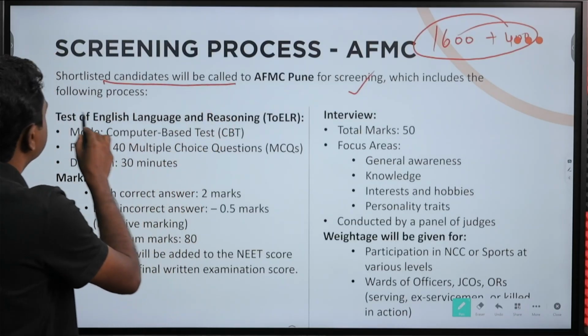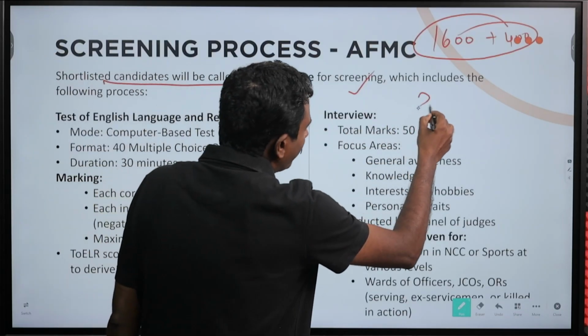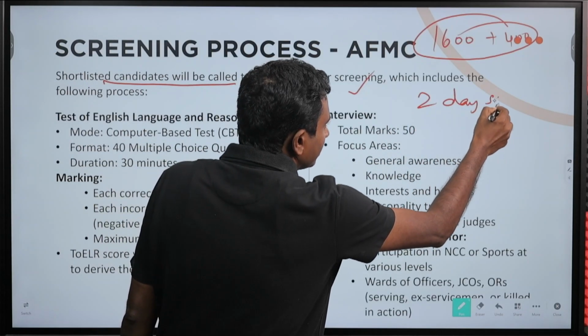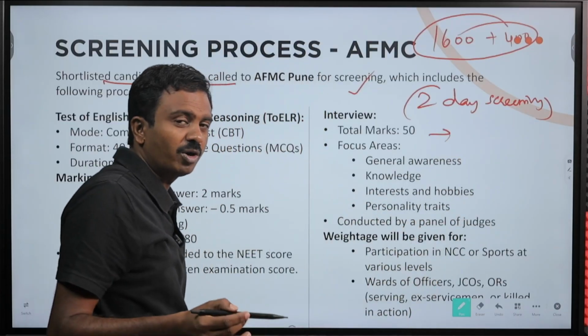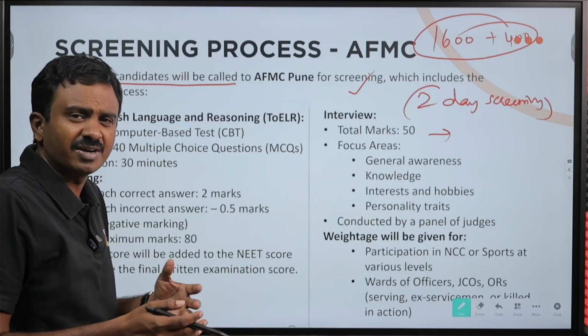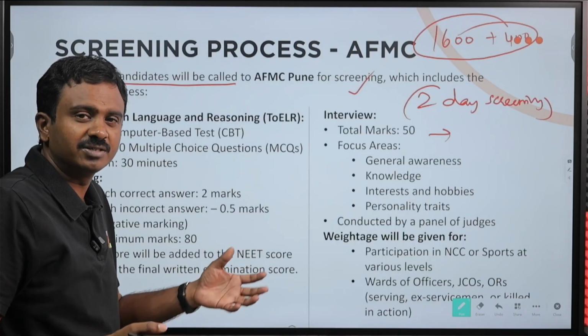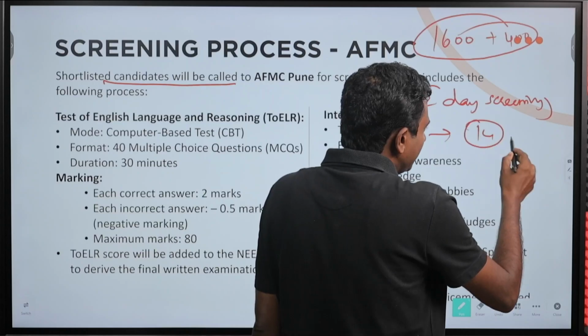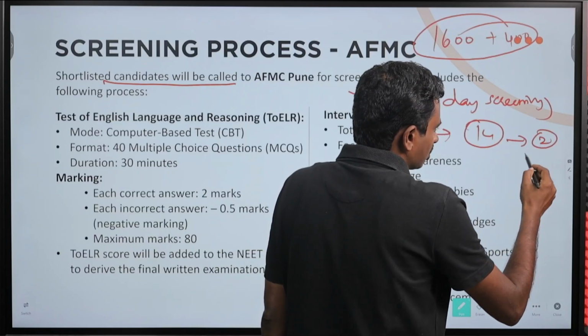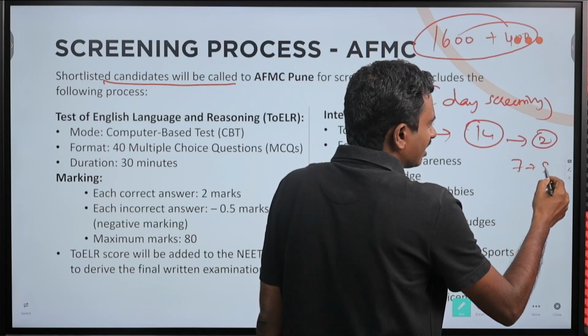Each candidate will first go through a 2-day screening. So let us say your batch, how many batches did we say? Around 7 or 8 batches, 10-15 batches over 7 days. So let us say there are 14 batches. Each day there will be 2 batches, one starting at 7 o'clock or 8 o'clock and another starting 1 hour later.